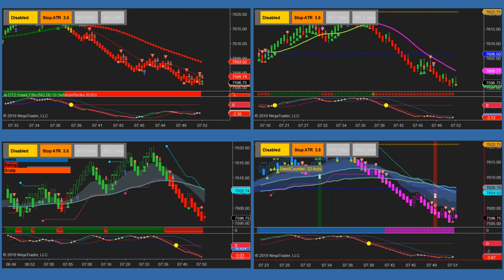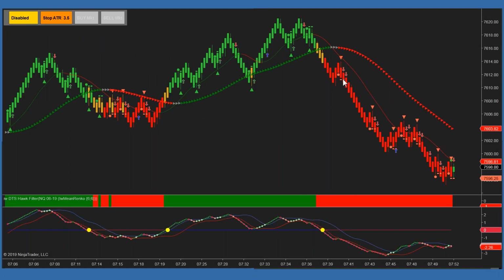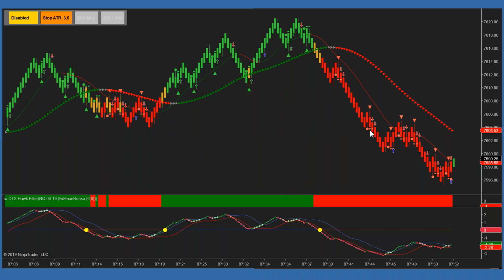Well, that was a fairly smooth move lower. We didn't get too many opportunities there. The Hawk, I suppose, actually gave us the best chance at a first micro macro cross to short right here or right here, depending on when you clued into it. Either way, it did get low enough to find your profit objective.